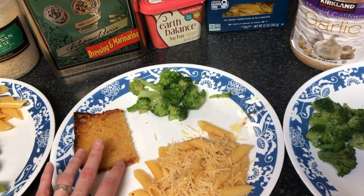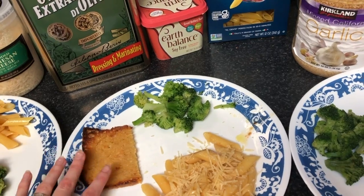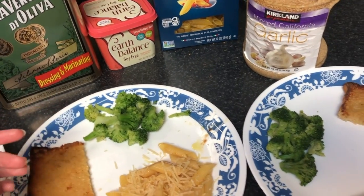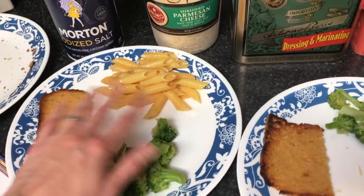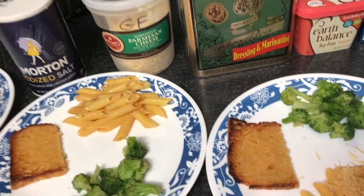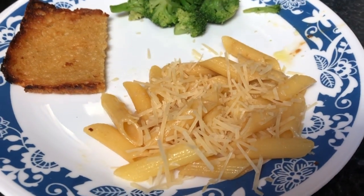on top, and then I did use some homemade bread, put it under the broiler with some olive oil and butter. This is just frozen broccoli from Kroger, same thing here. Mine just doesn't have the cheese. My 3-year-old is already eating his. His has mozzarella, the dairy-free mozzarella on top, but that is Wednesday's dinner.